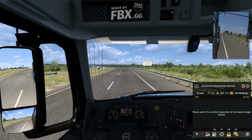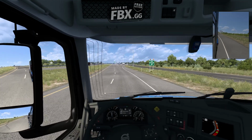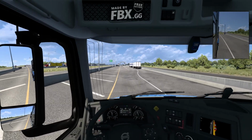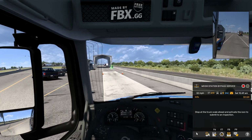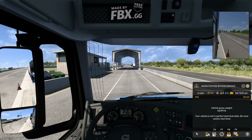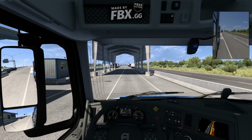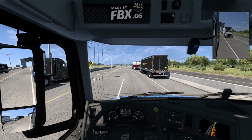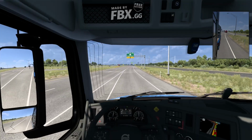Here goes another way station, and I gotta pull in. Why? It's so weird. Revenue enhancement, that's why. I mean, Euro Truck Simulator, you do have a lot of rerouting. Yeah, okay. Stupid. First of all, why are you rerouting? It's the same road. Yes, I know. Oh shit. Yeah, your vehicle is not in perfect technical state because that person hit me at the intersection. That's why. It's a brand new truck, never been driven. Keep left.